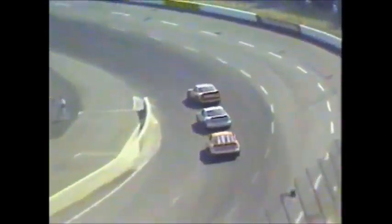Terry Labonte just lost 2 positions there. Alan Kulwicki moves up into the number 5 position in the car number 7, and Rusty Wallace in car number 27 takes advantage of the pass, moving on the inside of Terry Labonte as well. So Labonte's car doesn't seem to be working quite as well now as it did earlier.